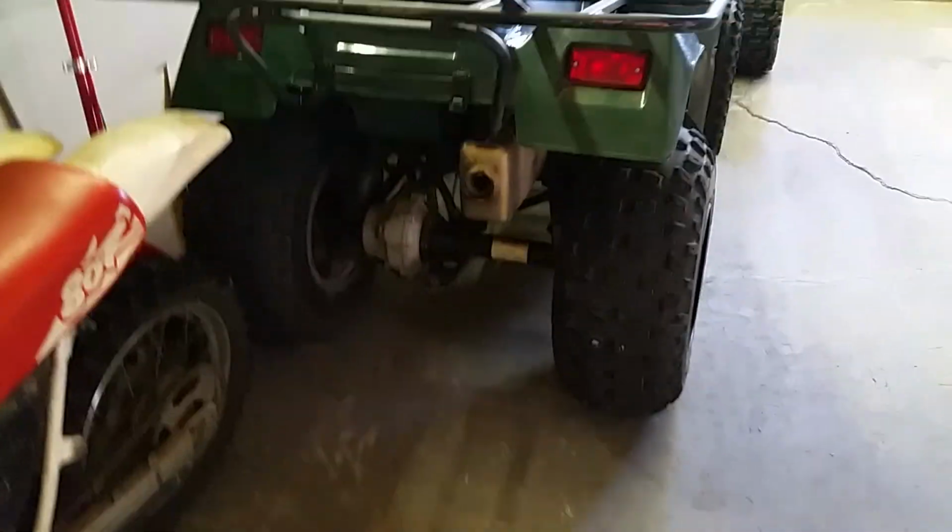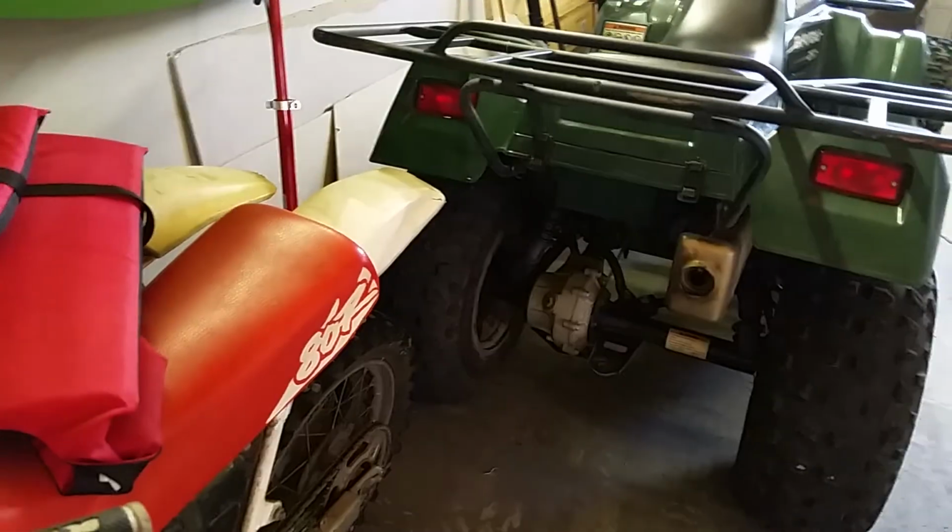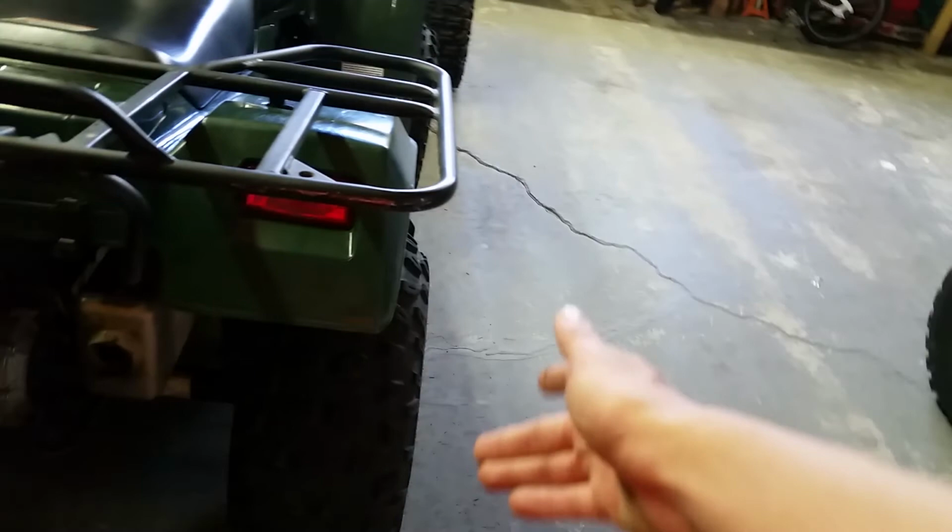It also has independent suspension, so if you are pretend driving on a rock on this side and it goes under that wheel, the whole bike's not going to tip over. It's kind of going to lean a little, but this tire is going to be higher.